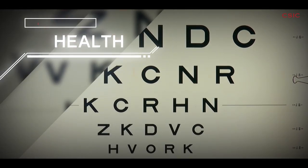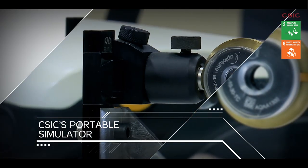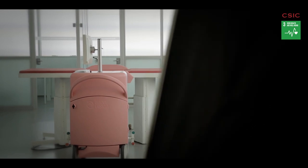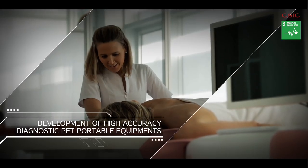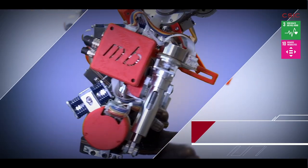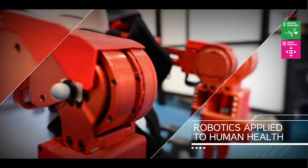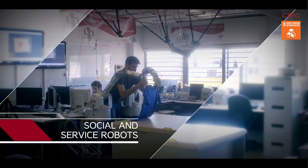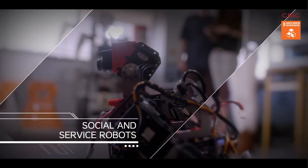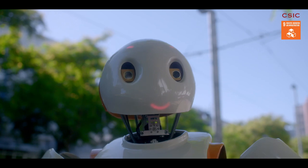Enabling surgeons and patients to know the results of a cataract or presbyopia surgery before carrying it out. Enabling the visualization of breast lesions of less than 2 millimeters, which increases the chances of effectively treating cancer. Developing robots and exoskeletons that can help to improve the quality of life of people with motor injuries. And by integrating artificial intelligence and machine learning to achieve interaction between humans and robots, whilst addressing ethical, regulatory, and philosophical issues.